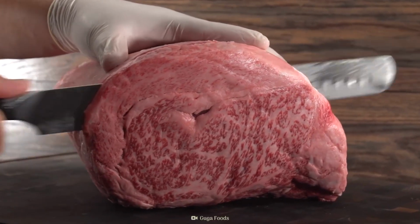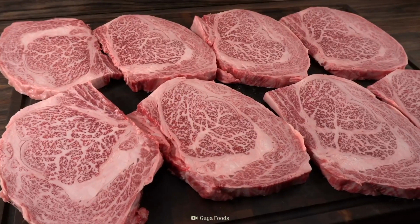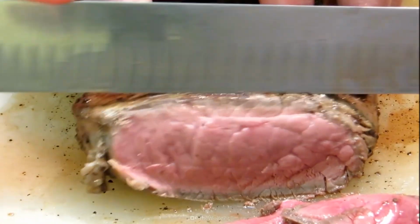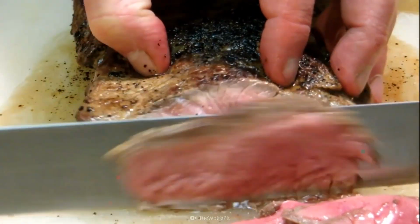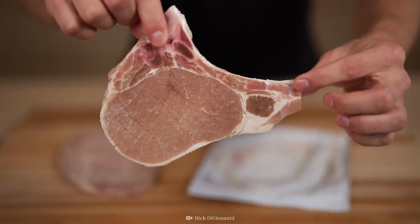This is Kobe beef, the most expensive cut of beef in the world. A single steak can cost hundreds of dollars. And this is an ordinary, humble top round steak. You might find it at a local dollar store for just a single dollar.